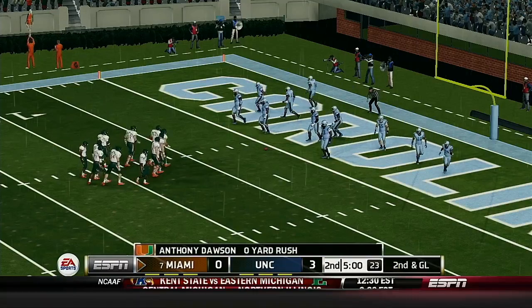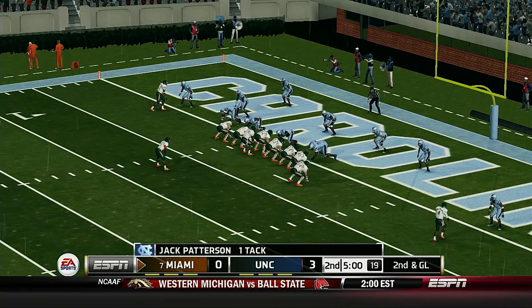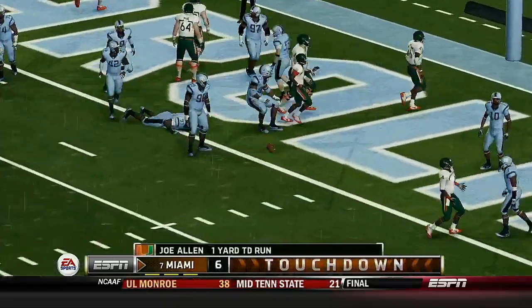Welcome back here. We resume action now here in the second quarter. Touchdown, Hurricanes.